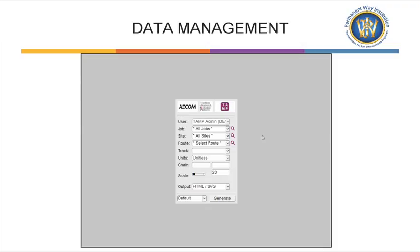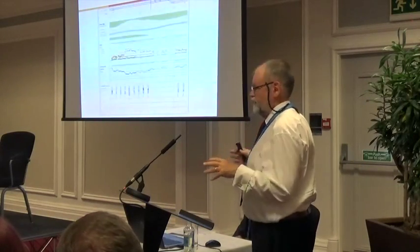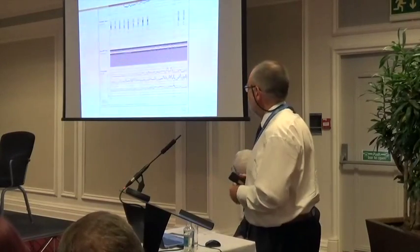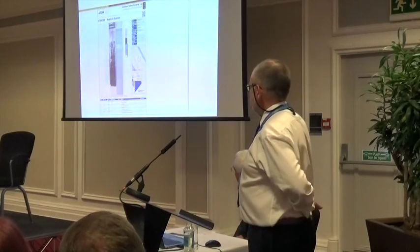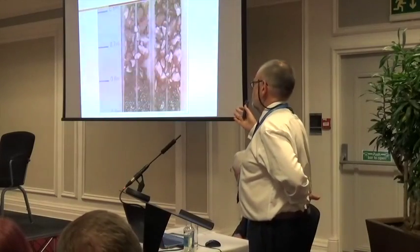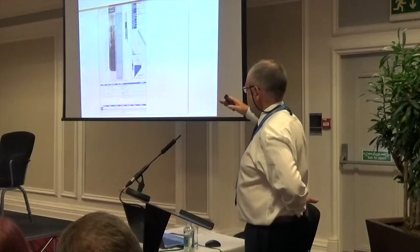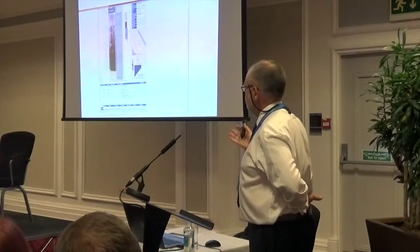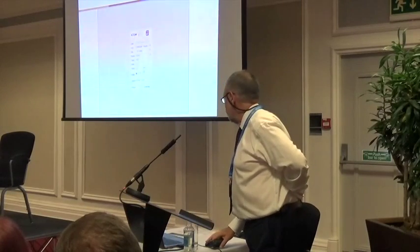Vast amounts of data generated, so I'm just going to show the system that we've developed for managing the data. It's all stored in a vast database. Don't know how it works, I haven't developed it. It presents all the data in a linear form, and you can drill down into the data and look at what sort of material you have at a particular depth, look at all the test results, etc. So that's quite a powerful facility.